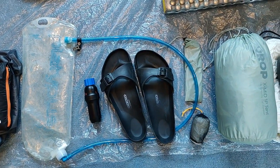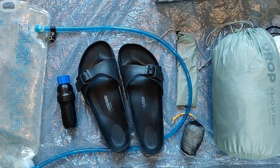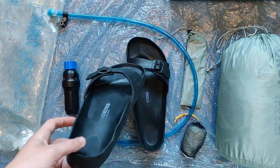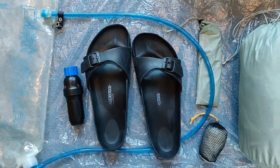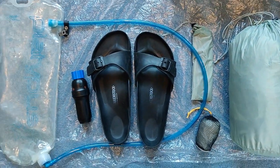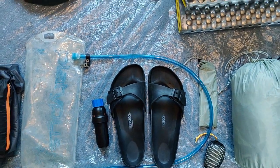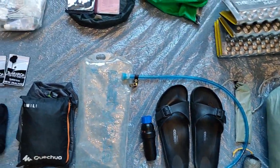Got a bit of comfort. I've got some Birkenstock Madrid EVA. They're made out of foam. They're really lightweight, actually. They're like 208 grams for the pair. Just really comfortable. Anybody who owns Birkenstocks knows that that's the way to go. So I'll be taking those as a bit of comfort for the evenings.